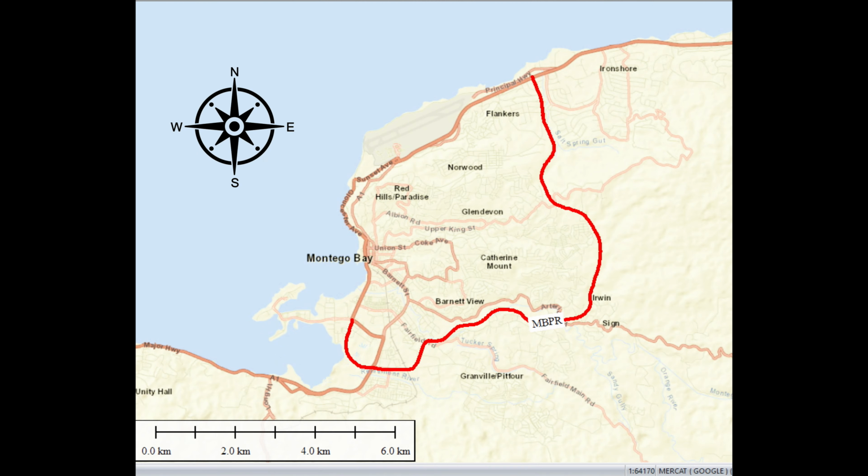On the map provided, the bright red line shows the full alignment route of the Montego Bay Bypass Road, starting from Iron Shore in the north and ending in Fairview in the west.